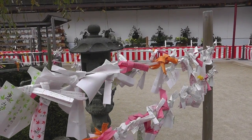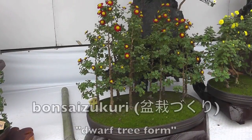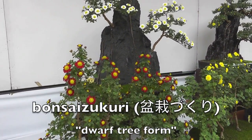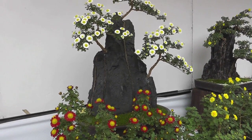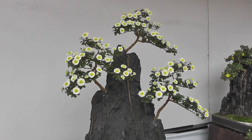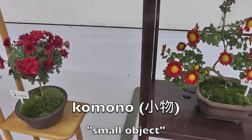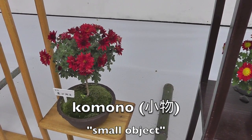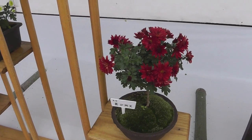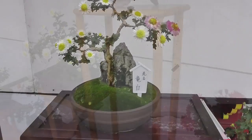Within the main courtyard of the shrine, there were displayed an entirely different training style of kiku, known as bonsai zukuri, designed to mimic various dwarf tree forms. The smallest of these could be classified as komono, meaning small object. It should be noted that all Kiku used to make these bonsai-like forms have flowers no more than 3 centimeters across and are known as kogiku, meaning small mum.